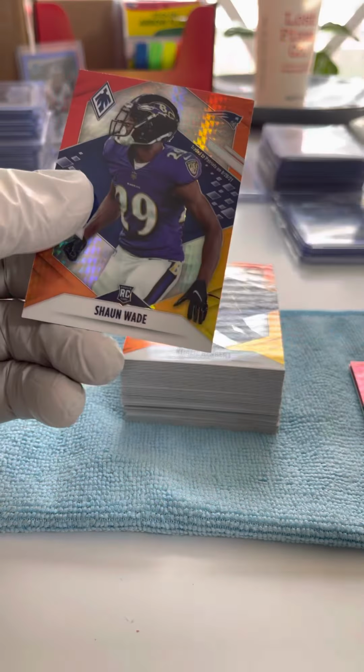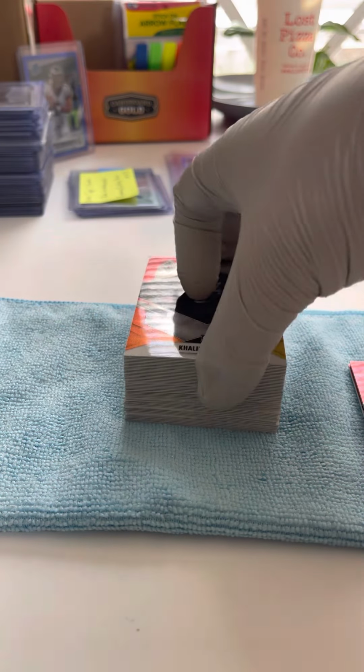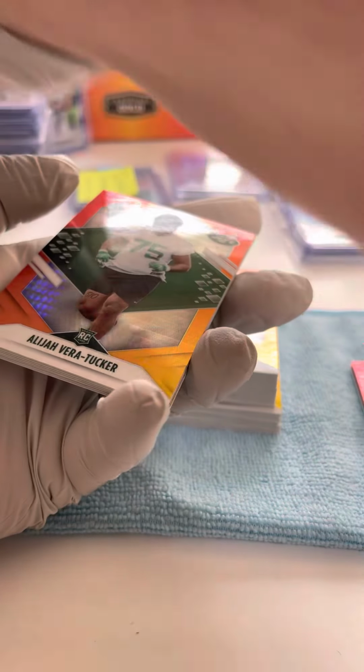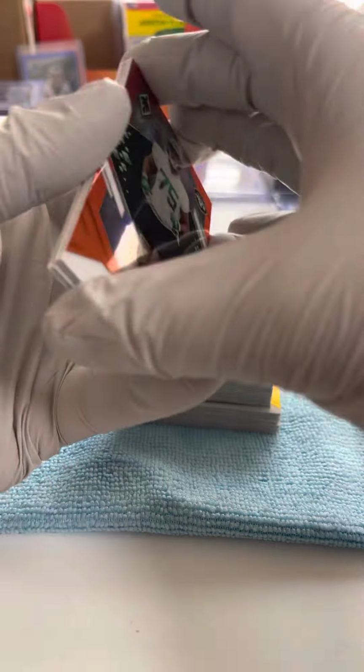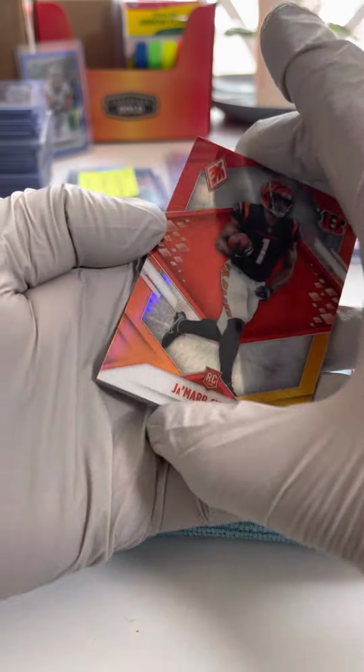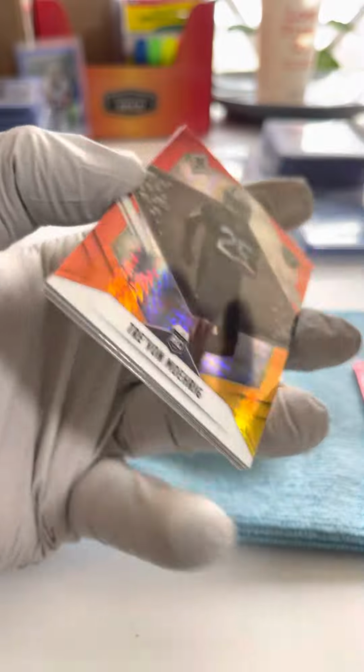Keeney Nwangwu, I'll pull that one. Khalil Herbert, another guy who has an opportunity, I believe, in the next couple of years to make some moves. We'll see if he does. Jamar Chase, that one will go across for sure. I like Jamar quite a bit. A lot more exciting than I gave him credit for initially.